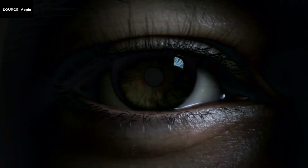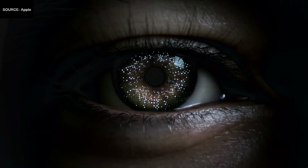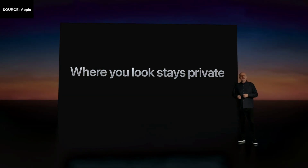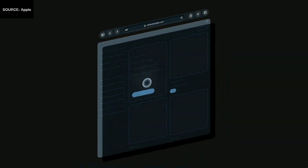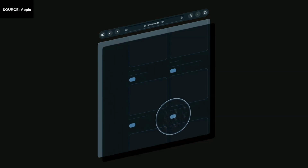Optic ID. This new system uses the uniqueness of your iris, which is distinct even with identical twins, to instantly unlock Vision Pro. In Apple Vision Pro, where you look stays private. Eye input is isolated to a separate background process, so apps and websites can't see where you are looking. Only when you tap your fingers do results get communicated.